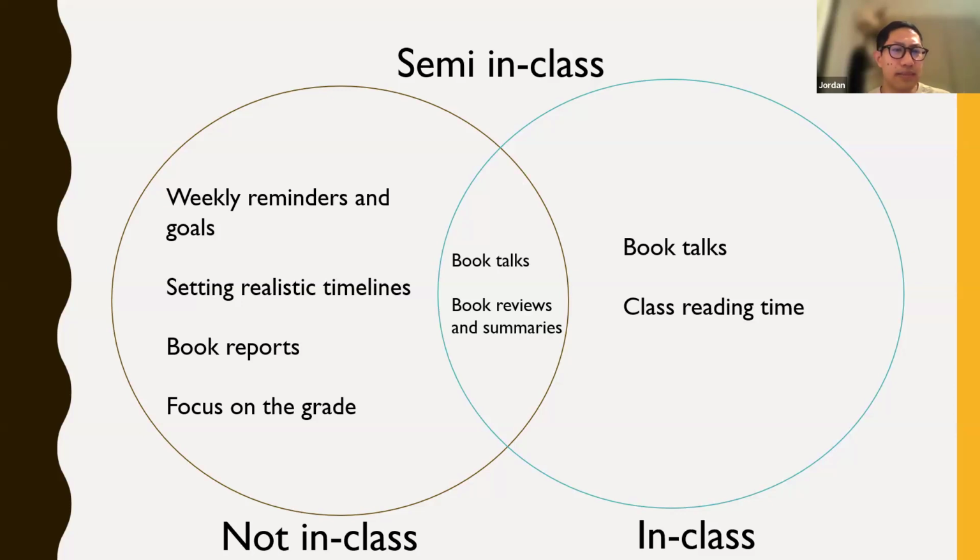They sometimes assign book reports, but completely outside of class: they just read it, write a report, and then turn it in. And they try to just focus on the grades. So they remind the students that they are being graded, and if they don't do it, it will affect their score.